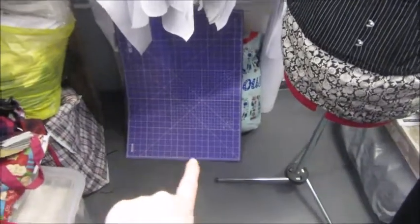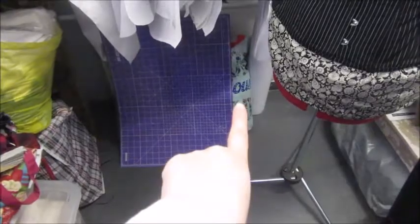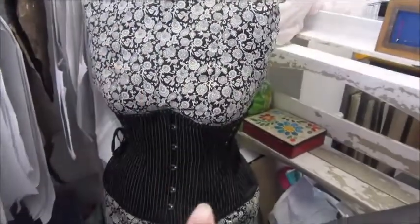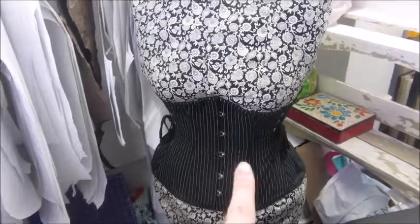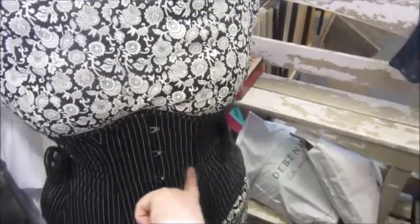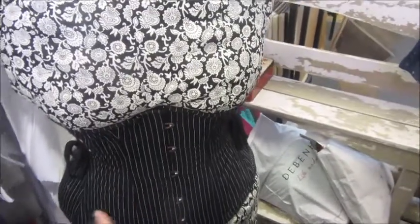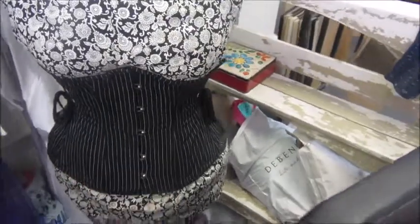So that there is my cutting mat that just lives down there. Behind it is a bag of fabric that needs to go to the scrap store. Up here are all my patterns. That is one of my mannequins, that one's Alice, and that's mainly my display one because it's squishy. I padded it, and I've padded the waist, so when it's not compressed, it's my natural waist measurement, and then it just can compress to display my corsets.